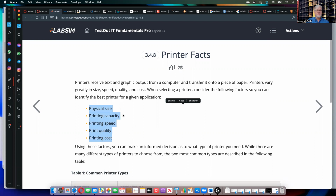How much room is it going to take up? How much paper will it hold? How many things will it print in a day? That kind of thing. How fast will it print? And is it a good quality? And then how much does it cost per page? So most of the printers we have around EAC, the big ones, really big ones, those things can print thousands of pages a day without even blinking.